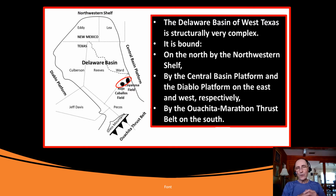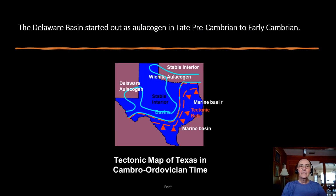It is bound on the north by the Northwestern Shelf, on the east by the Central Basin Platform, on the west by the Diablo Platform, and on the south by the Ouachita Marathon thrust belt. The Delaware Basin started out as an aulacogen in the late Precambrian to early Cambrian time.